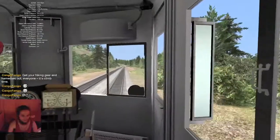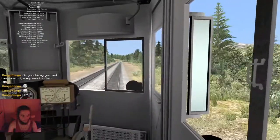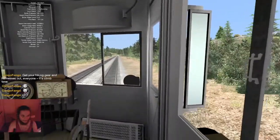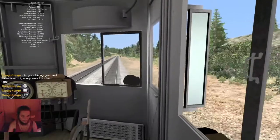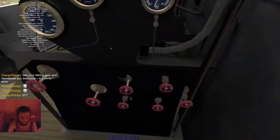Eh? What do you mean, eh? There we are. That's the good setting. That's the setting I wanted. We are generating a whole lot of steam, which is great. I need more water in there.